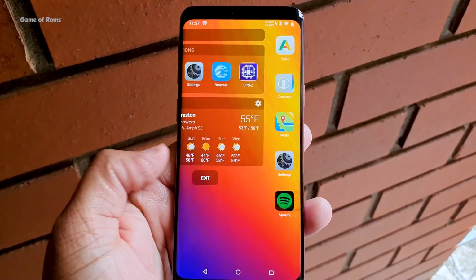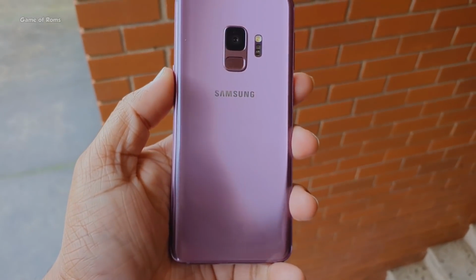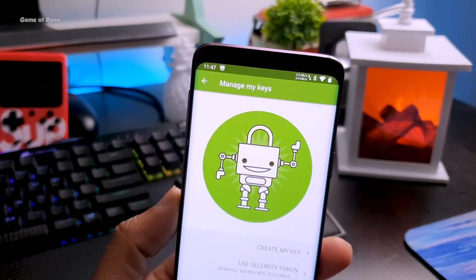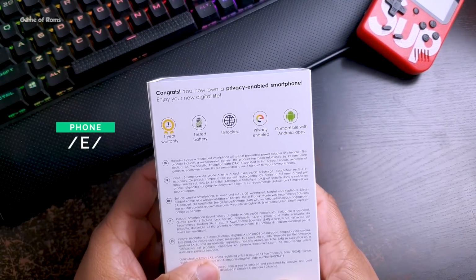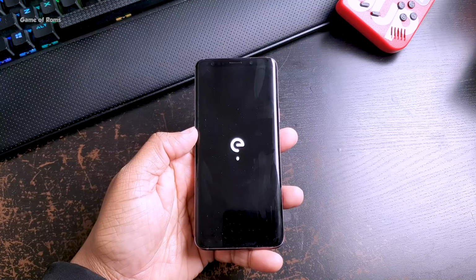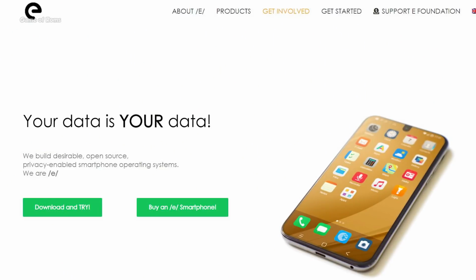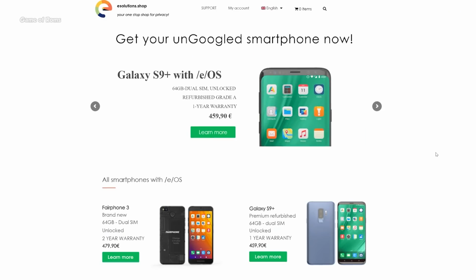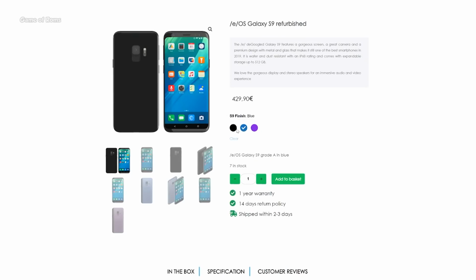Even if you install any other custom ROM, normally companies take 12 MB of your data without your consent every day. So this private OS is created by Foundation, and not only can you download it and install it on many Android phones. If you are not that tech savvy, you can go to their website and buy these Android ROM installed phones. There are plenty of options available on their site, but of course if you don't want to spend money, you can just download this ROM and install it on your phone.